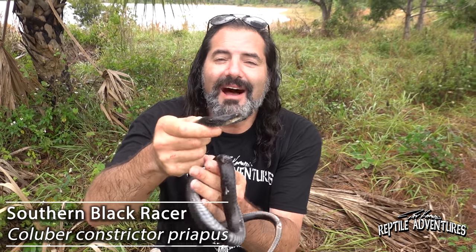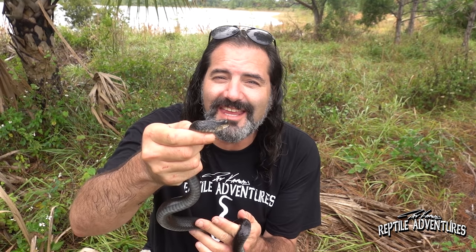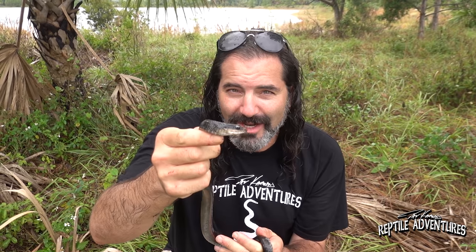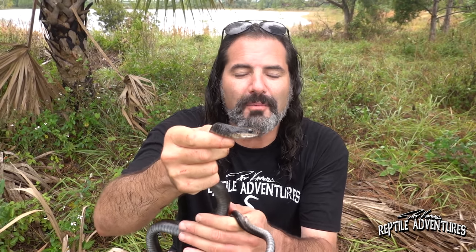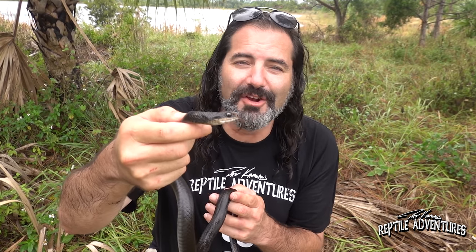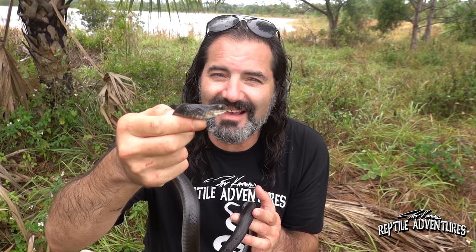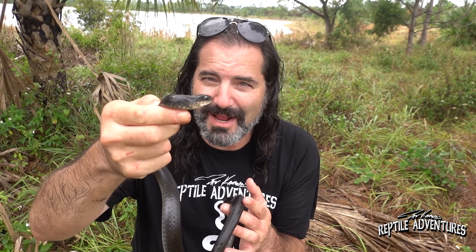So this is a southern black racer. And obviously, this is the racer that you're gonna find all over Florida, from the Keys all the way up to the Georgia border. And the northern black racer, obviously, is found in the northern part of the United States. But this is one of the most common snakes that you're gonna see when you come herping in Florida. These guys are everywhere. This is the fifth or sixth one that I've seen so far. This is the first one that I've been able to catch.